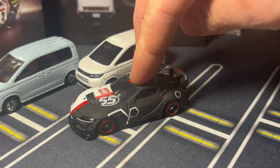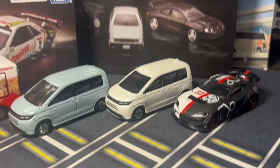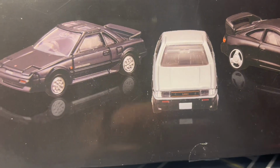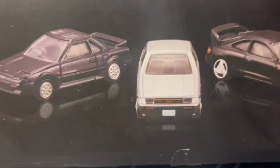And of course, this casting does have suspension. No opening parts because it's a newer casting. Not to say that the new ones don't get opening parts, but moving on. While we're on the subject of Toyota, we'll move the race cars out of the way. We got the Toyota Sport 3-car collection with the 8.6, the MR2, and the Celica GT4.